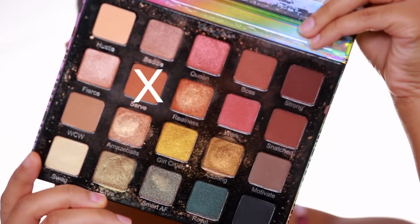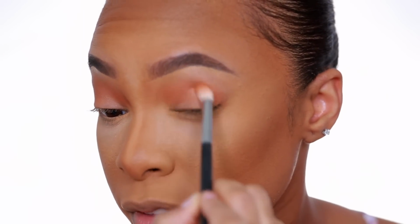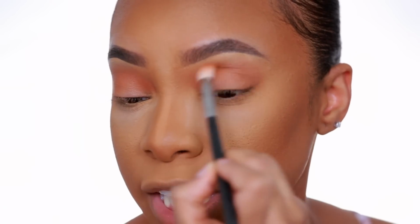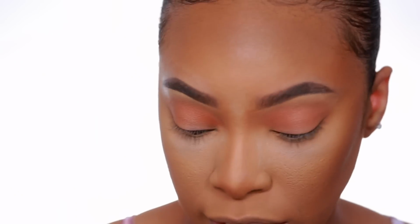I'm going to first go in with the shade Serve, which is this really pretty reddish brown, and apply this into my crease. And I feel like I haven't done a really sultry, chocolatey, bronzy eye in a minute, so I'm excited about this look. Just taking this and blending this out. And I love this palette because these colors are so pigmented and they blend out so easily. I'm just blending that into the crease, and it's blending out those harsh edges, so it's a nice base for this look.